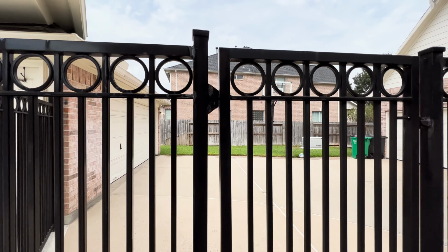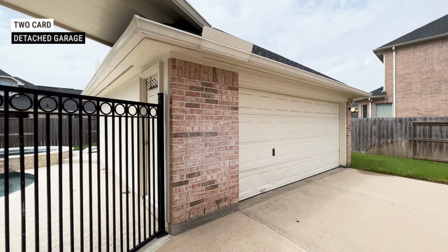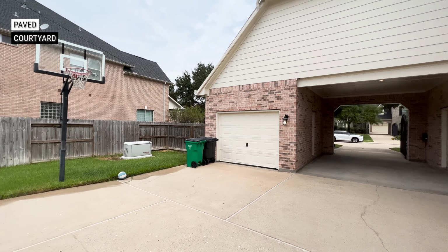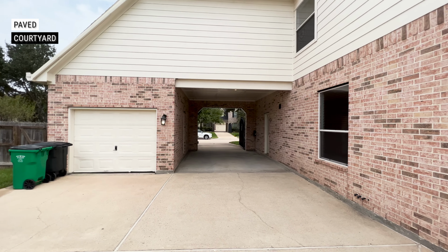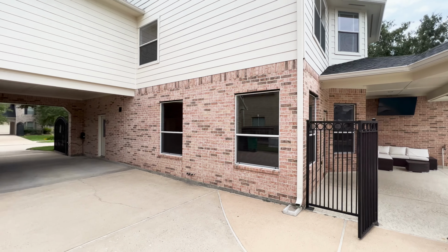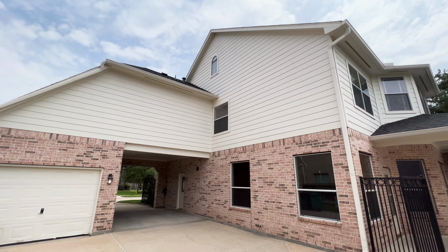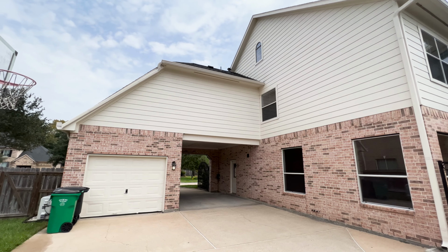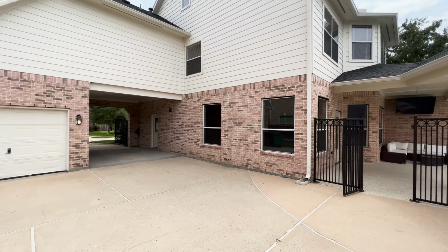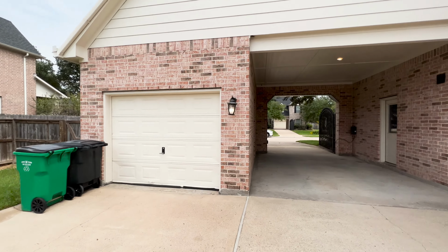So as we go over here, I'm calling this the courtyard area. You have the detached garage. It's a 2-car detached garage. You have some green space. And then you have this here, your 1-car garage, but they've used it in a really interesting way, which we'll check out. But let's take a moment just to take a look at the exterior of this house. The front gets a lot of attention, but it's a really impressive exterior as well. And so let's go check out.